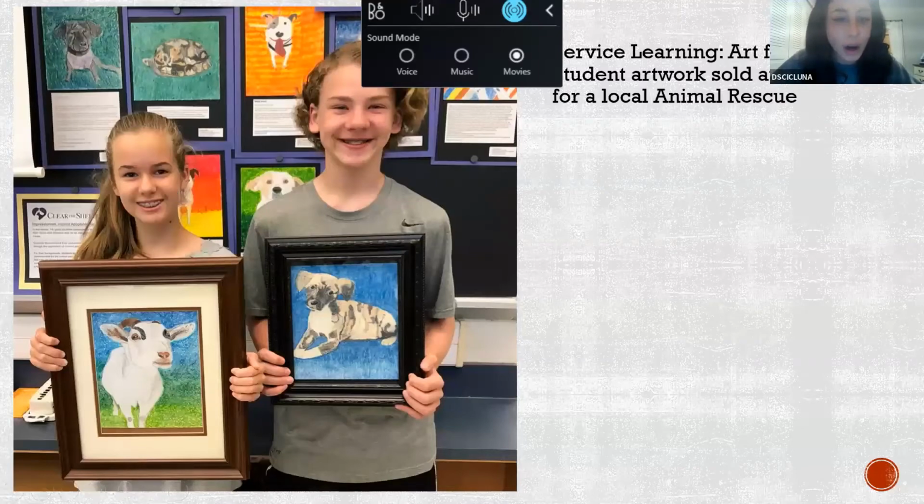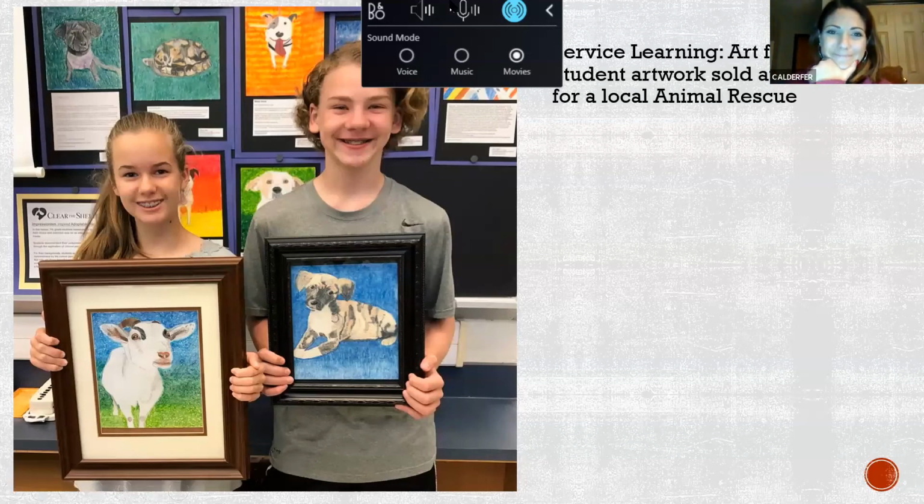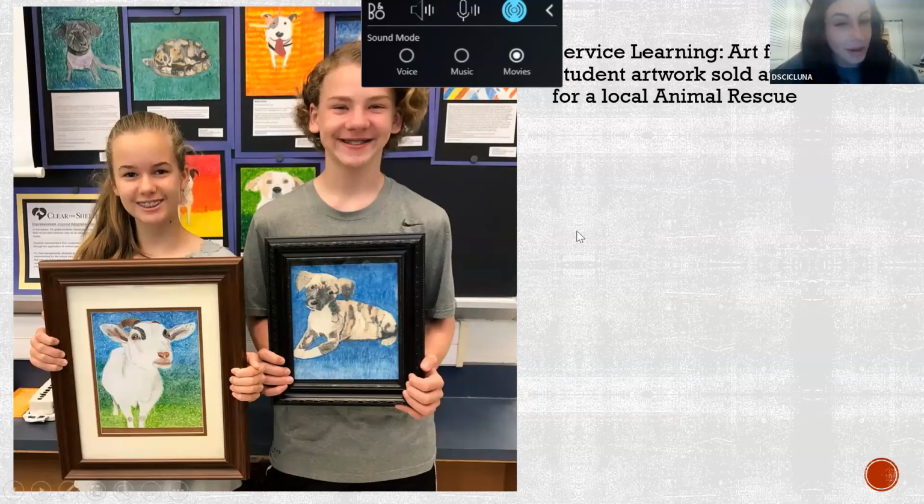And what we did is we auctioned off the artwork. So the students knew from the very beginning that they might not be able to keep their artwork, but their artwork was going to be part of something bigger. They were going to use art to actually raise money. So I sent about 7 of these beautiful artworks. This was a goat that was available to adopt. I actually didn't know you could adopt goats, but you can. There's a ton of animals that you could adopt. And so these were just 2 of the many amazing artworks that went off and were auctioned off for charity.